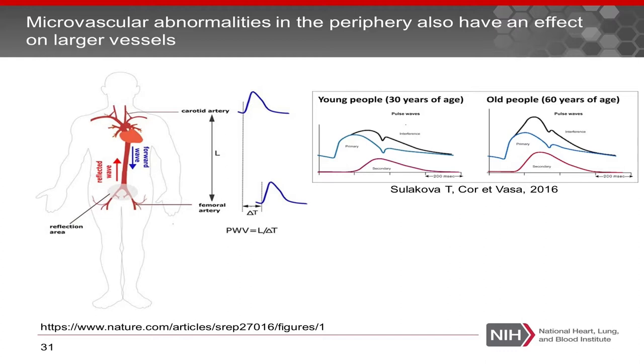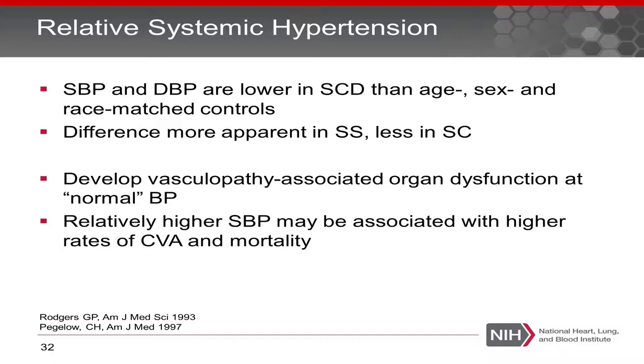And if you look at the arterial waveform, this is in normal people. If you look at the black, these are younger people. As we get older, the impulse has increased. There's a higher peak there, increased amplitude. And the reason is that vessels in everybody get stiffer as we get older. So what does this have to do with sickle cell patients? Well, we mentioned that the blood pressure is lower in sickle cell patients, lower compared to age, sex, and race-matched controls.